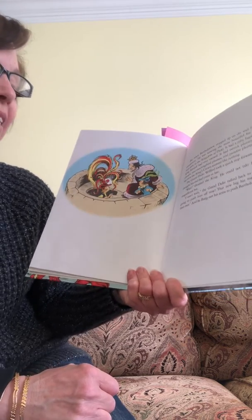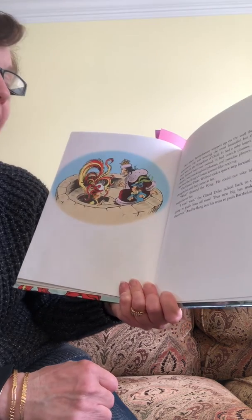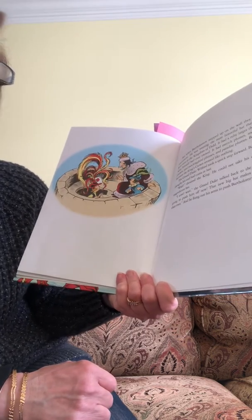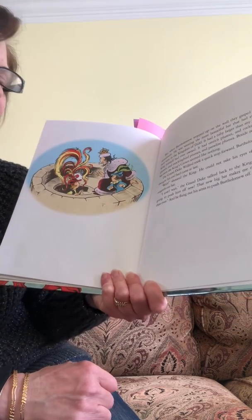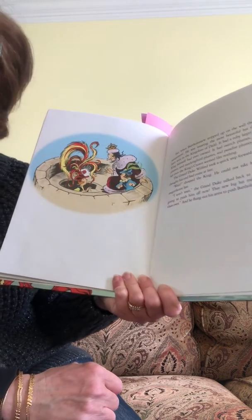"Wait!" shouted the king. He could not take his eyes off the magnificent hat. "I won't wait," the Grand Duke talked back to the king. "I'm going to push him off now. That new big hat makes me madder than ever." And he flung out his arms to push Bartholomew off.